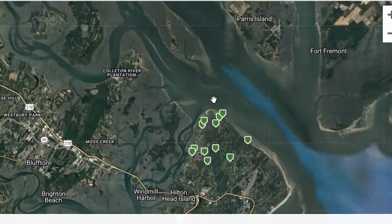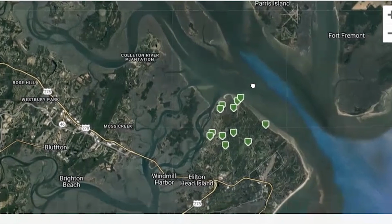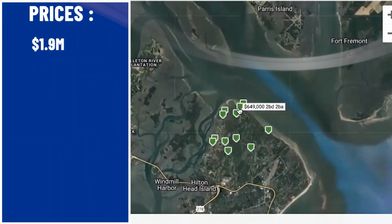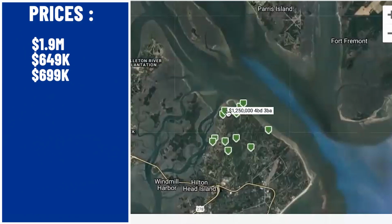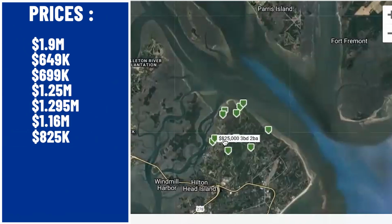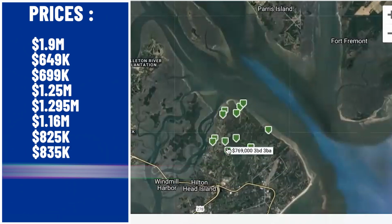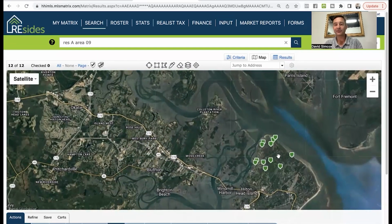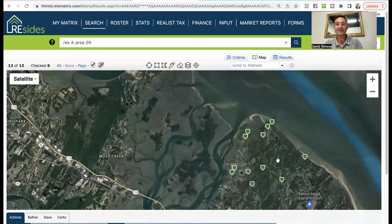So real quickly, just a snapshot. This is the current active properties. And so currently, again, you may watch this a year, 2 years, 3 years, 4 years, 5 years from now, and a lot of the stuff won't change, like the amenities, but the prices and the inventory probably will. But as of right now, there are 12 homes for sale. Priced, you've got 1.9 million, you've got 649,000, you've got 699, you've got 1.25, 1.295, 1.16, 825, 835, 769, 1.149, and another 2.950. So that just gives you an idea for the real estate prices in this neighborhood.